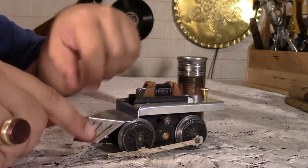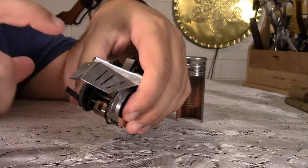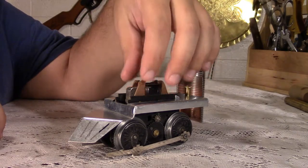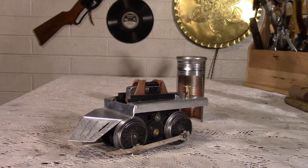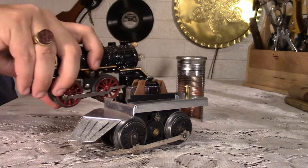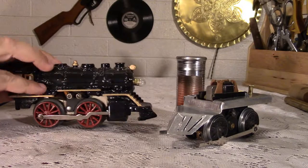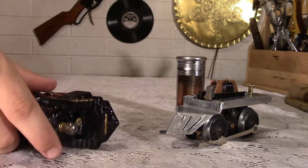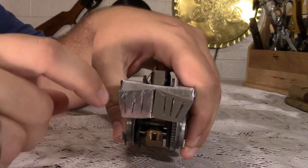I also attached the plow directly rather than making a separate one and attaching it, just because it makes it much stronger. I know that with antique tinplate steam engines, one of the things that's often damaged is that. The only electric steam train I have is the American Flyer that's part of my train table. And this is cast iron. I could probably murder somebody with this. So that one's nice and strong as it is. But I wanted to keep this one nice and sturdy, so I just attached it directly.